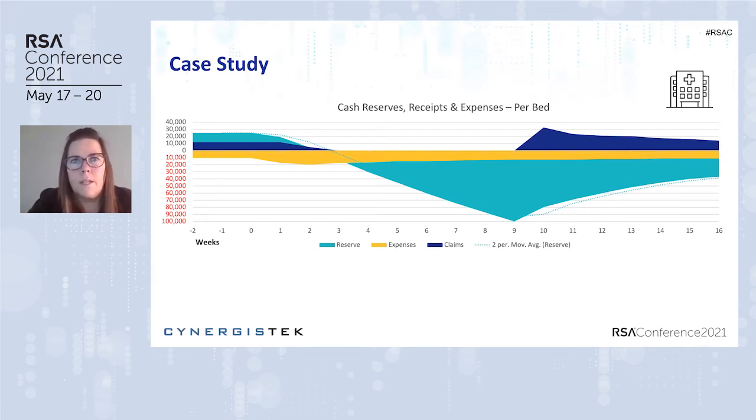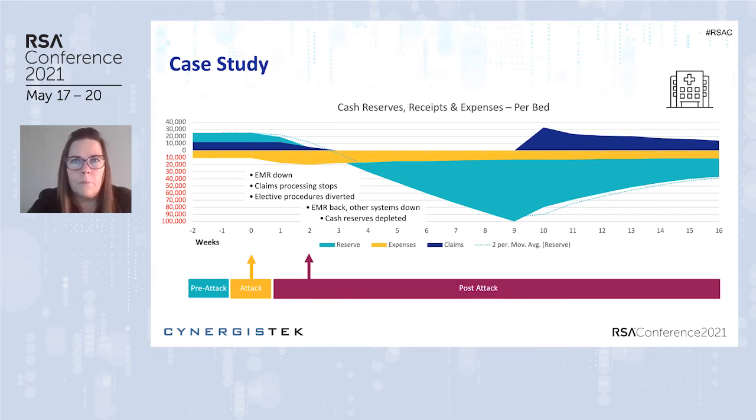The attack containment lasted 2 weeks. Immediately, their electronic medical record system went down and claims processing stopped. Their expenses went up: overtime, outside assistance, and elective procedures were diverted. While the electronic medical record was down, they had 14 days worth of paper order, charges, and results piling up. That was enough to fill an entire conference room. During this time, they were also conducting investigations to determine if any electronic patient health information, also known as EPHI, was involved, and if there was a reportable privacy breach.